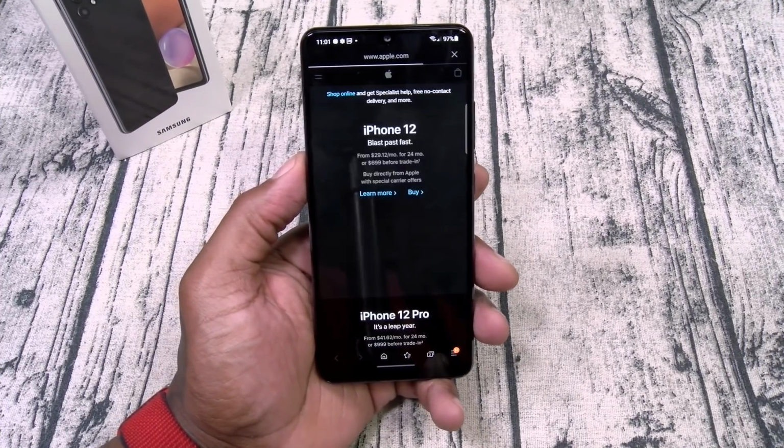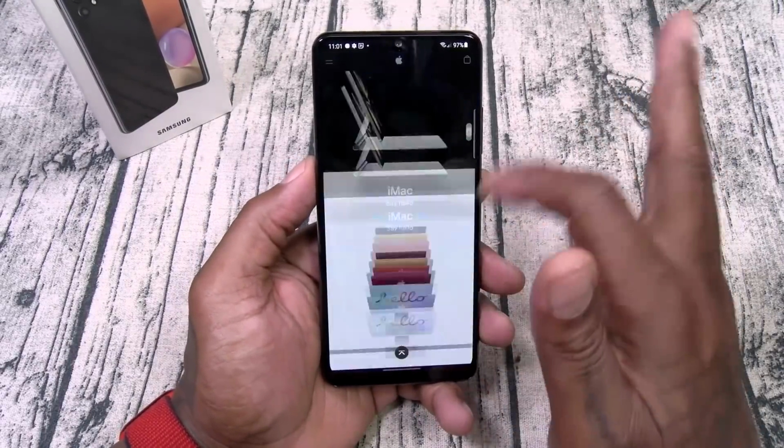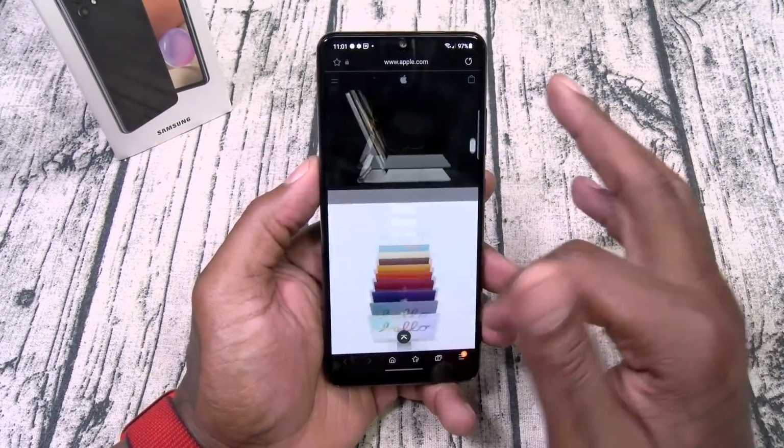All right, here it is. I know, live video struggles. All right, so this is the full website. There's your 90 hertz refresh rate. You know, it is what it is.